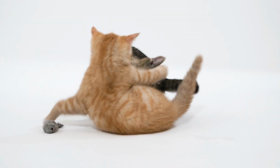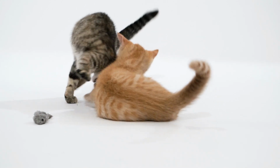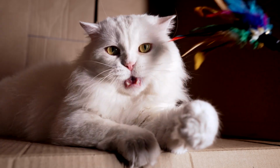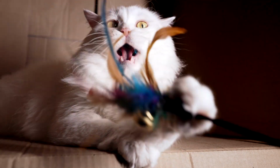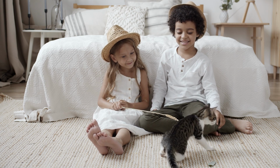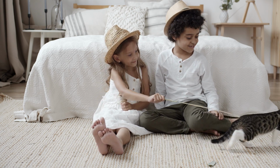But here's the catch. No two cats are exactly the same. What might excite one cat might just get a lazy glance from another. This is where your detective hat comes on. It's time to figure out what makes your cat's heart race. For some cats, it's all about the chase.